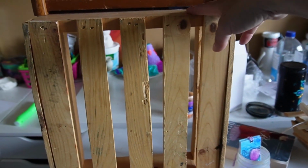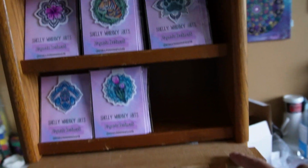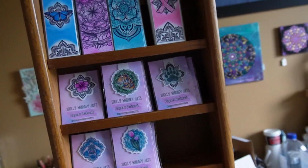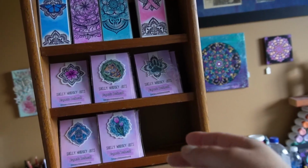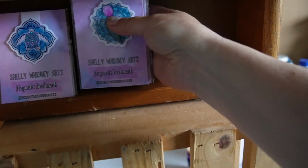And then I found this crate, which, listen, if you do any kind of markets, crates are not only great to be able to store stuff, but they're also great to display. And then I found this, which I'm pretty sure used to be a spice rack. And I thought it fit perfectly for my magnetic bookmarks.